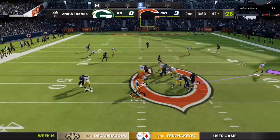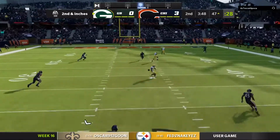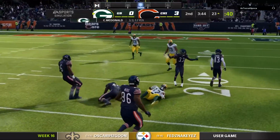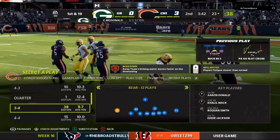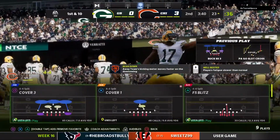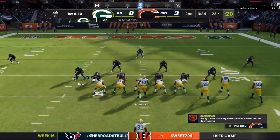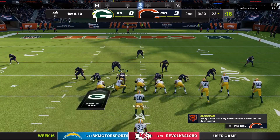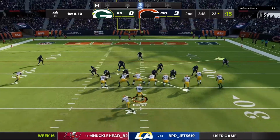They go play action with McDonald. He gets this to Devontae Adams. And he goes down, but not before getting this inside the 25. 2nd and short, that's a rundown, so it's definitely a good time to go play action if you're feeling it. And they do so and pick up a 1st down.